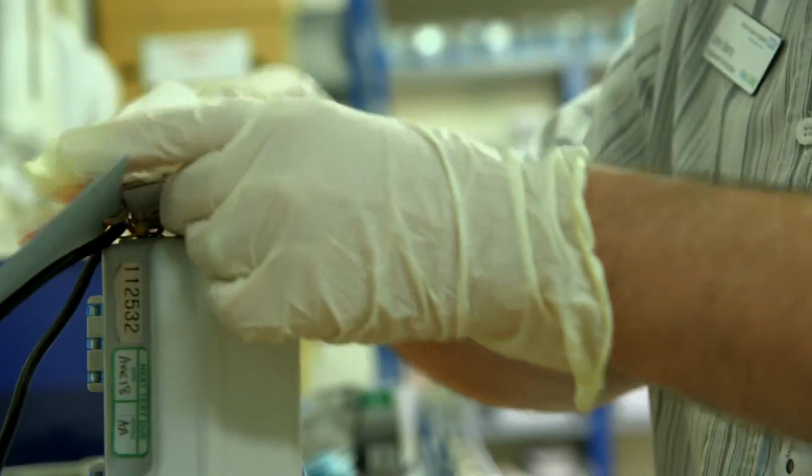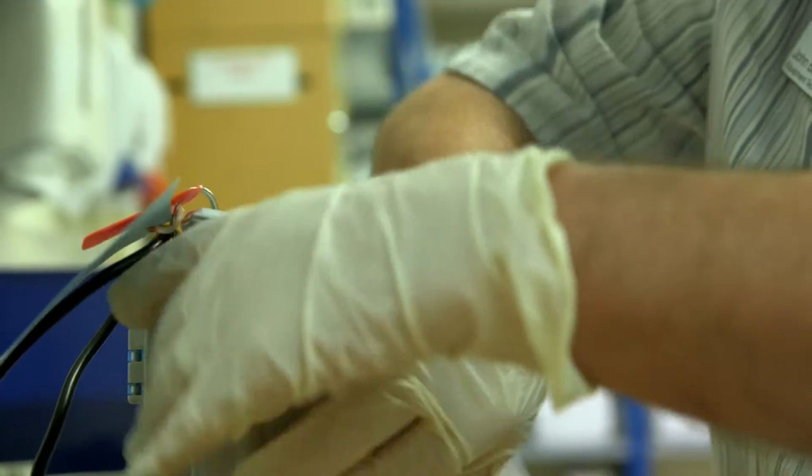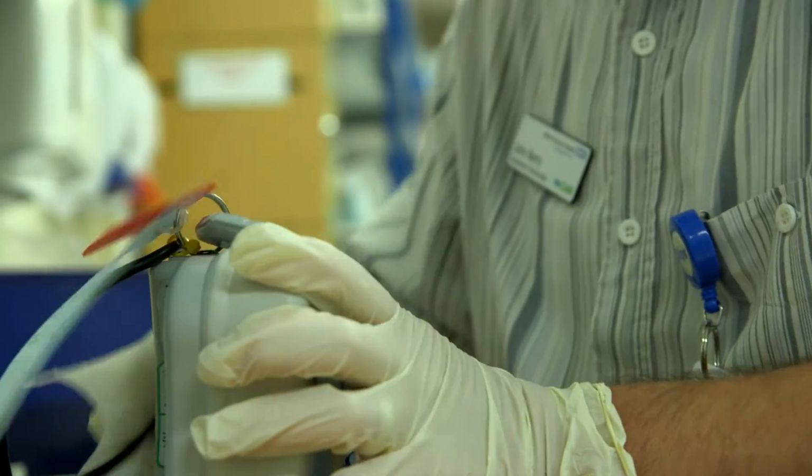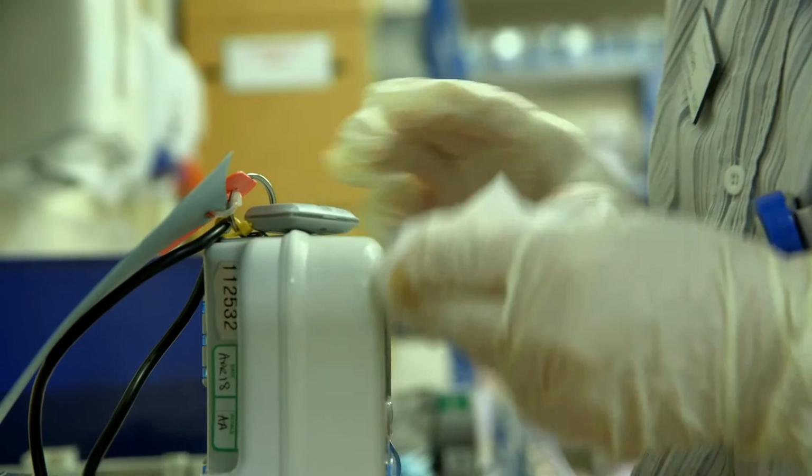Last financial year in Addenbrooke's, we delivered and tracked 185,000 units around the trust. That's of an install base of 3,000. So we can be proactive, and that's been some of the many other benefits that we've discovered through being able to track where equipment goes.